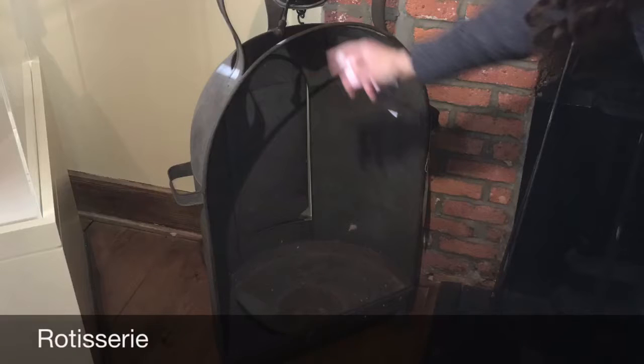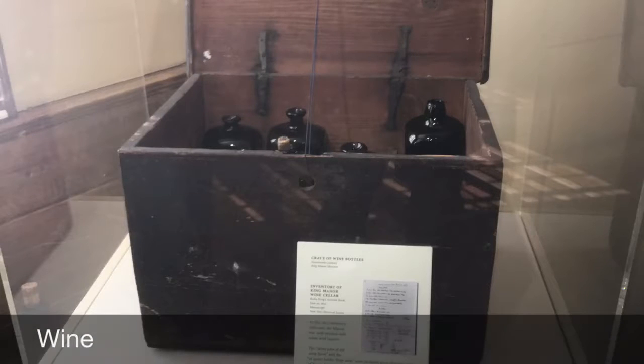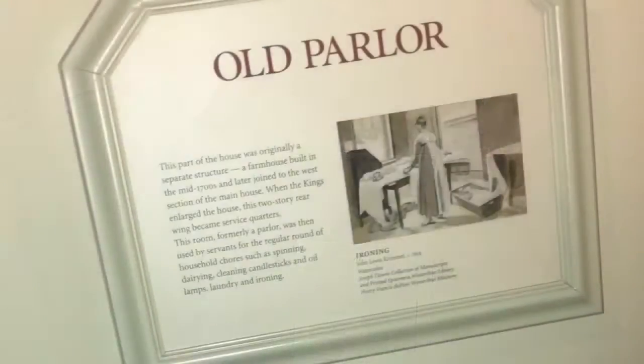Here we have an old rotisserie used to make rotisserie chicken and other types of meats. Rufus King was always traveling, so he loved to collect wine from the places he visited. The old parlor is in some ways a living area, but it was mainly used for entertainment for guests that came over.